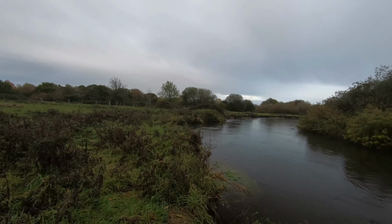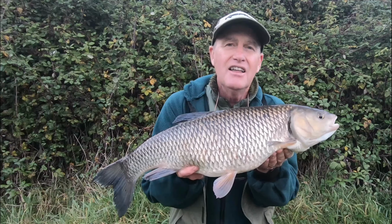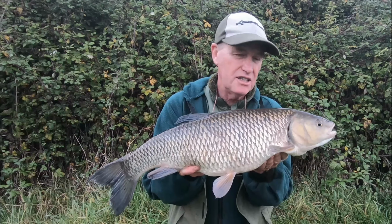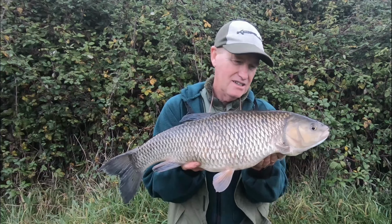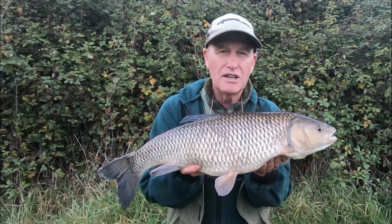That's a good fish down there. Let's go and have a look at her, shall we? This is a lovely chub. This is 7 pounds 1 ounce, caught on the feeder method, or the feeder rig that I use. Absolutely fantastic. Really very chuffed with this one for sure. It's my third 7 pounder of the season so far, so well and truly happy with that.